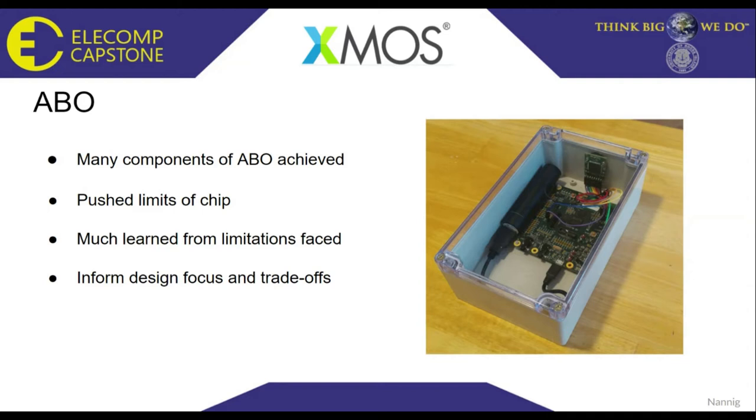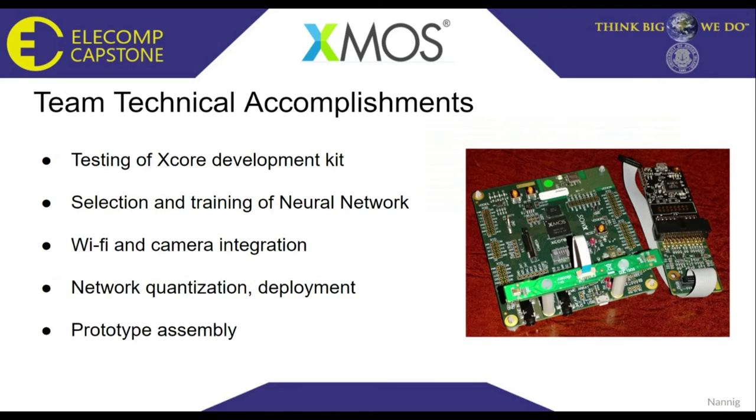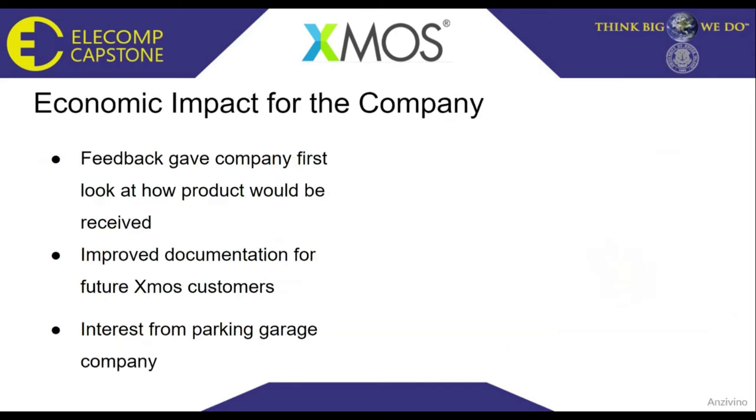Some of the limitations that we faced was an inability to export one of our neural nets to the chip due to certain operators not yet being supported. However, they likely will be soon. Another problem we faced was an inability to export large image processing libraries, specifically OpenCV. Some team technical accomplishments were the testing of the xcore development kit, selection and training of our neural networks, Wi-Fi and camera integration, network quantization and deployment, and finally, prototype assembly.